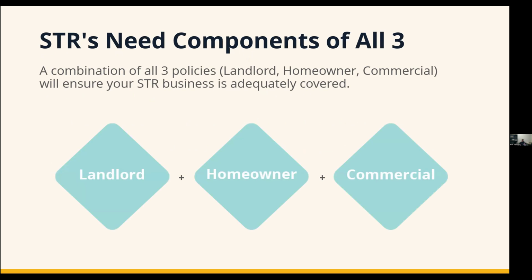In all reality, short-term rentals need components of all three. You need homeowners insurance because you may use the property yourself. It's also still a residential property. It's not deeded commercial. You need a landlord policy because you are technically renting, so you need components of what those contracts bring to the table. And because you are technically operating a business and generating revenue actively through online advertisement, you want to have commercial coverage, right? But we're not going to go out and buy all three.